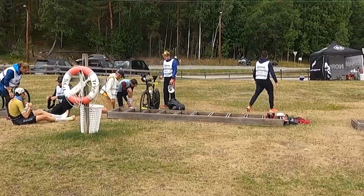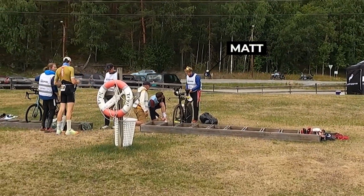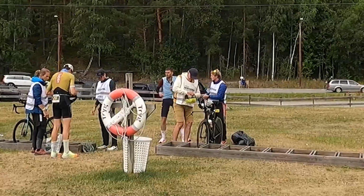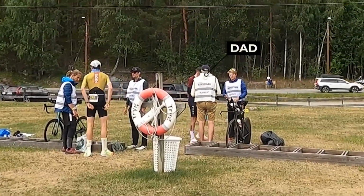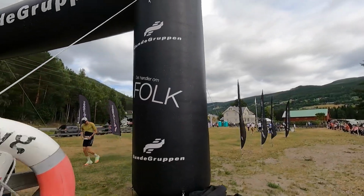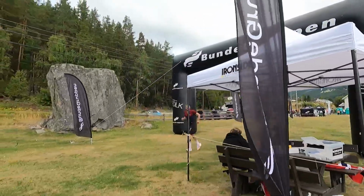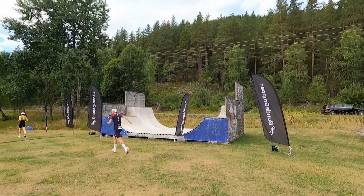Even if I know that I've done a great bike, I still don't have any idea of where I am in the race. So I am actually asking my dad, am I in the top 160? And my dad starts laughing. He's like, of course you are in the top 160. You are in the top 40 now. Just go get the top 30. And I do have the legs to go get the top 30.